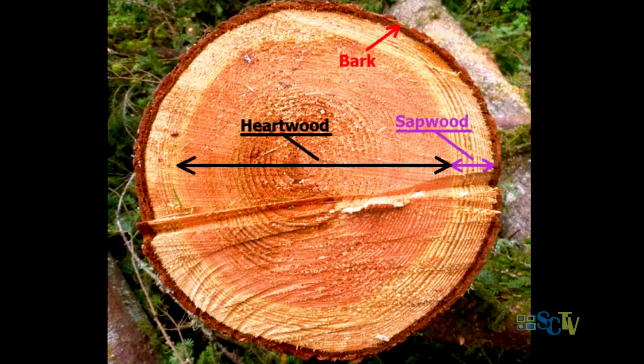But first you have to understand sort of the idea of where there are different parts of a tree. So right underneath the bark is the sapwood. And sapwood is really the living part of the tree. And trees can protect themselves a lot from insects. If you've ever seen sap coming out of a tree, like sticky sap from a pine tree, that is the way of trying to get those little tiny bark-boring beetles and smothering them in that sticky stuff.